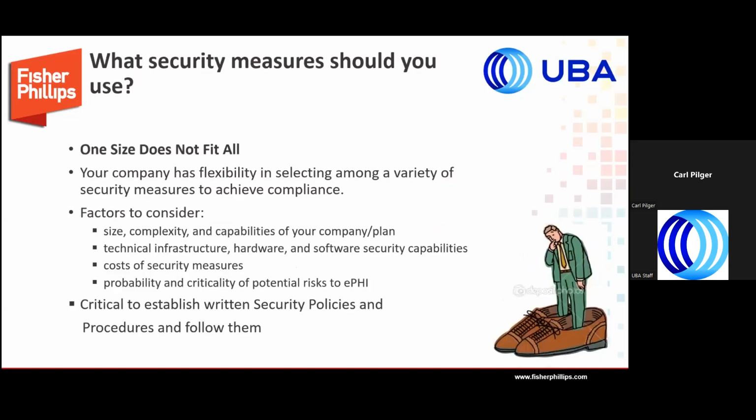Remember too, that every company is going to be a little bit different. There's not one cookie cutter solution to complying with the security rule. And you're going to have to work closely with your internal folks, especially your IT folks, for example. You're going to need to know, based on your size, your complexity, how much information you are transmitting electronically, what kind of technical infrastructure you have, what your various hardware and software parameters are within your organization, and so forth, and what's the probability of a potential risk to that ePHI.